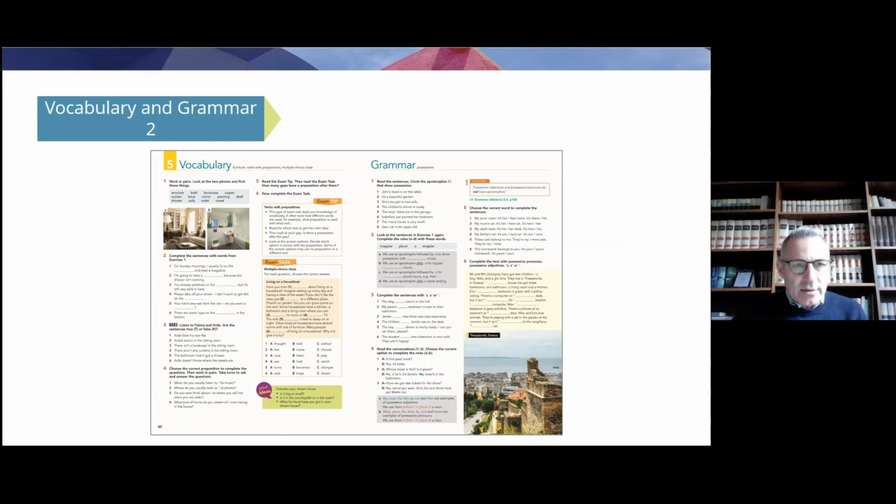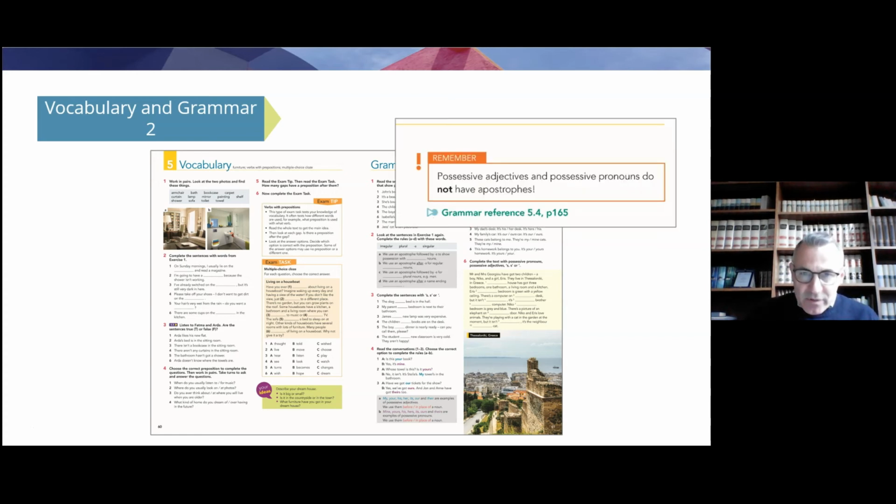Then we've got the second spread of vocabulary and grammar. And the second vocab lesson introduces new vocabulary and consolidates the language presented throughout the unit. There's a remember feature, which appears in some of the vocabulary and grammar lessons. It provides useful explanations and reminders about language structure. And the last thing to say about the vocabulary and grammar is that the second grammar lesson in the unit introduces a new grammar point as well as revising the previous grammar input.